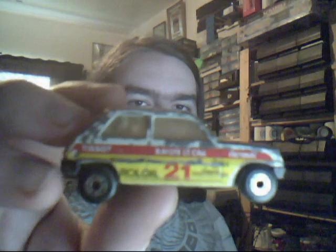Next up we have a little Superfast Matchbox Renault 5TL. This is probably the rally car version, or grass track car, not entirely sure. It is very beaten up and worn, but I like it, it's unique. The back end does open up.